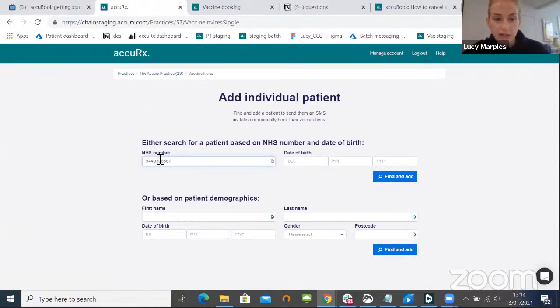I can search for the patient either by their NHS number and their date of birth, or I can search for them via this demographic information, so their name, date of birth, gender and postcode. And what this does is it looks them up on the PDS, the Patient Demographic Service.